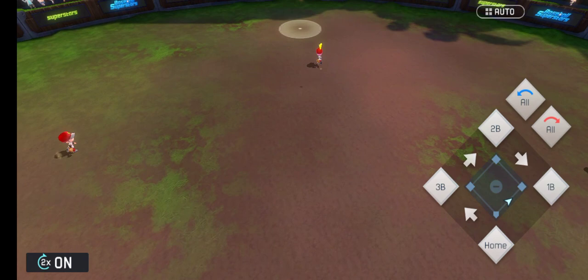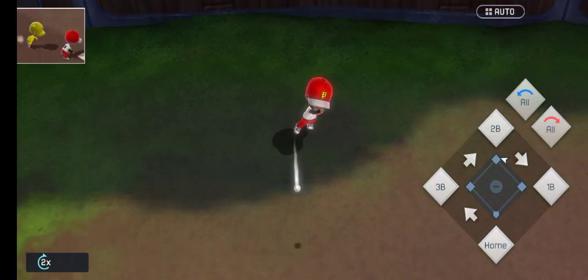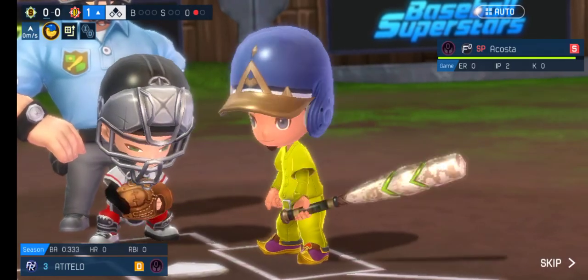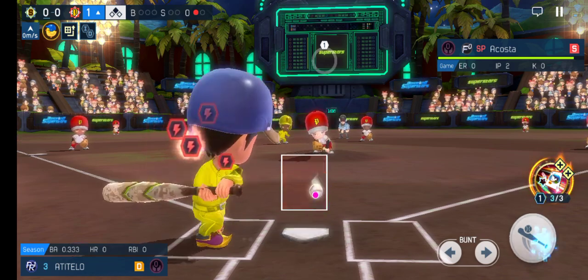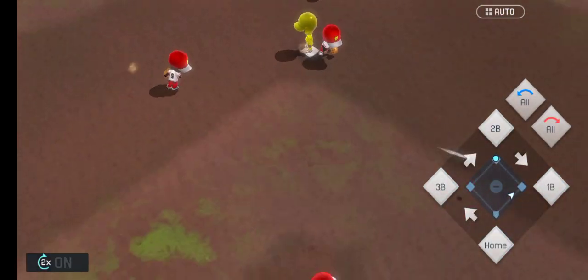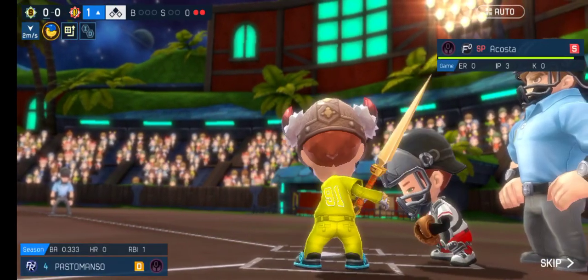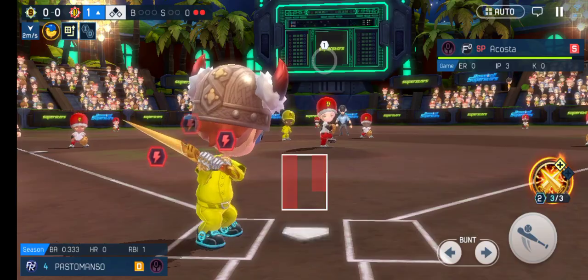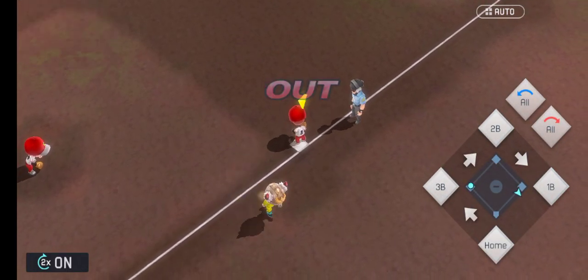A sharp liner, a shot to deep center field. That was a powerful hit. That's a sharp liner. It's rolling away. The hitter is in the batter's box. Going for the first pitch. It's rolling. Oh! It's rolling away.